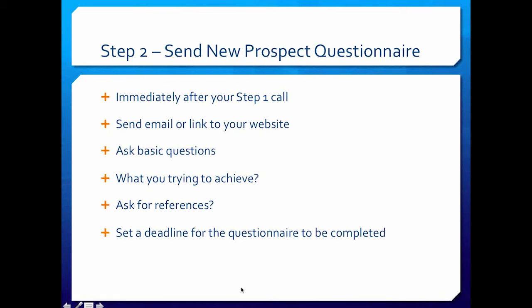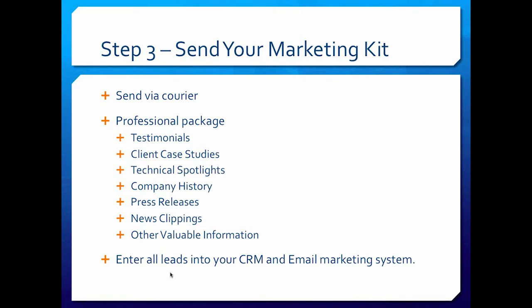Let's move on. Step number 3. So step number 1, get off the phone. Step number 2, as soon as you get off the phone with them, send this new prospect questionnaire. After you send the prospect questionnaire, you're going to send them your marketing kit. My good friend Robin refers to this as a shock and awe package. Same idea, okay? You're going to send this out right after you get off the phone, after you send your questionnaire, send your marketing kit, and we're going to have a whole example, by the way, in that download.